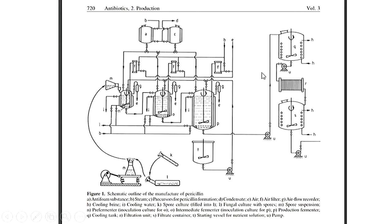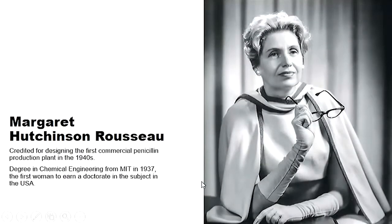and eventually producing that powder. And a person who was crucial in developing the technology for making penicillin was Margaret Rousseau, and she designed the first deep tank fermentation method for processing the mold. And like every superhero, she has a cape.